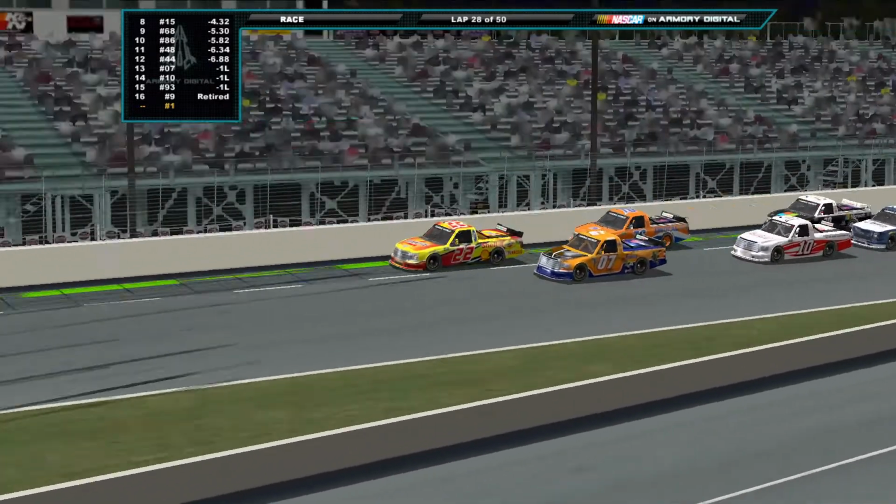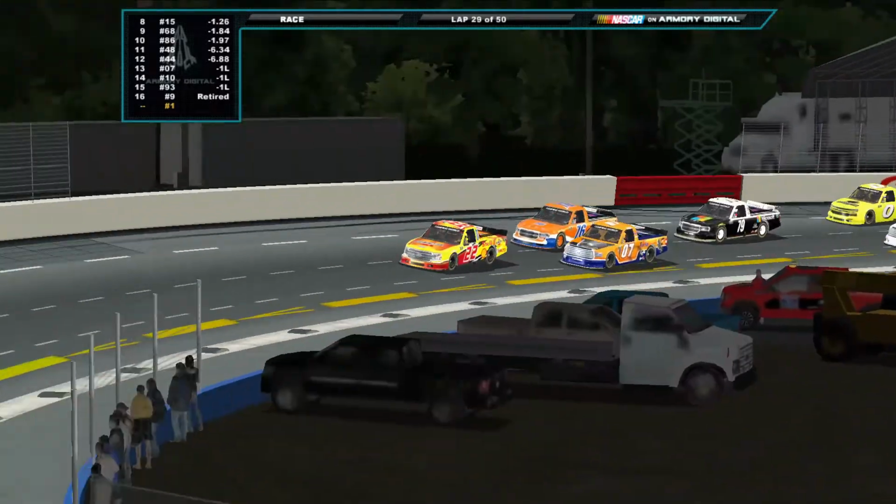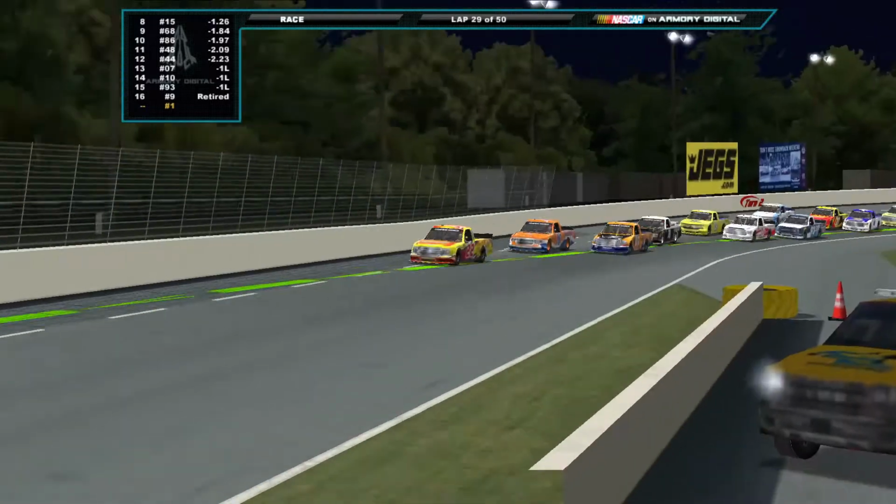Green flag back in the air at Myrtle Beach. Here they go. Into turn 1. Connor Hound's gonna lead him in. He is gonna keep it.